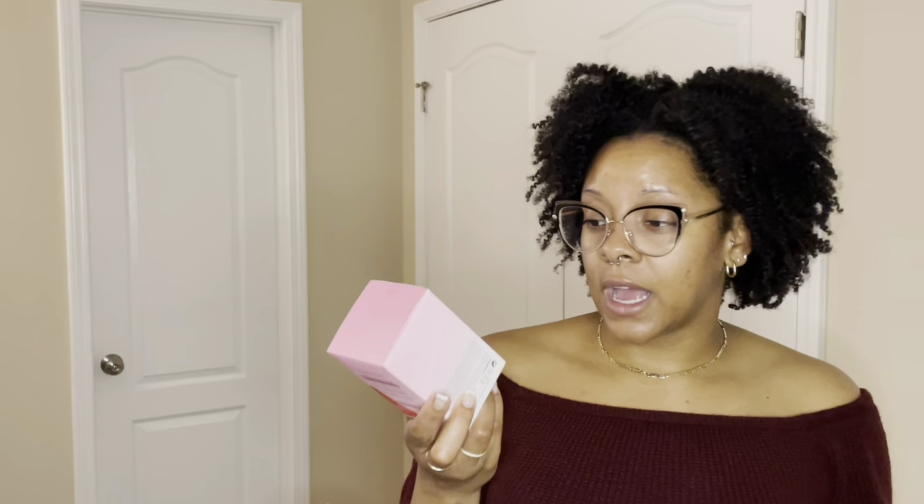But this Glow Recipe Niacinamide Drops, this is basically a serum, Glow Drops. This was $34 and you get 1.35 fluid ounces. And then of course the sample was free.